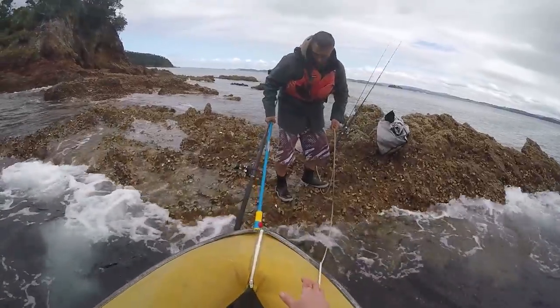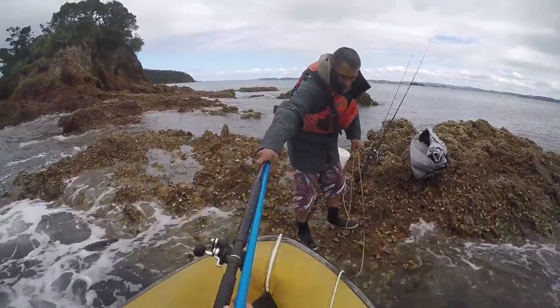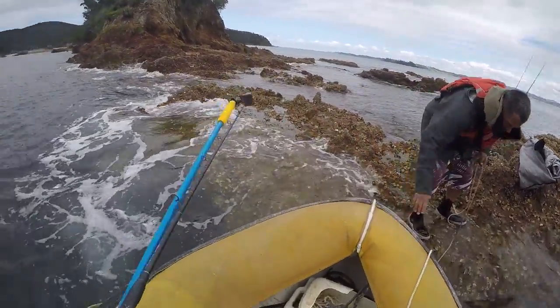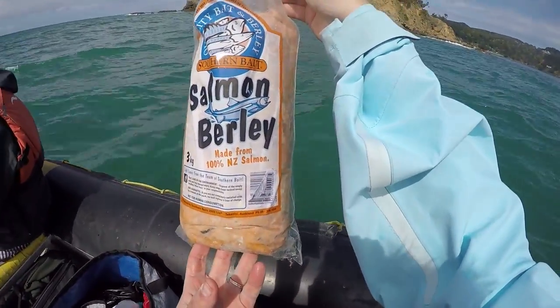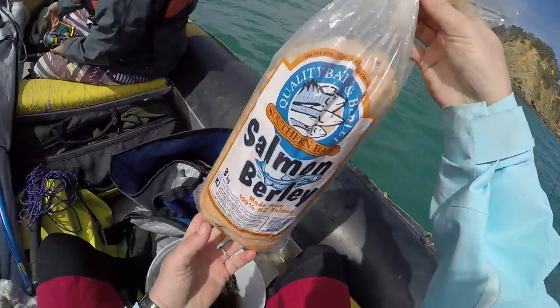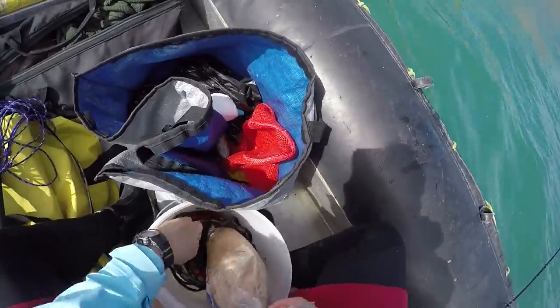The tide was rising and so was the swell, so we pushed off and went to do some channel fishing. Burley is so important when bait fishing, and salmon burley is one of my favourite types of burley because it has such a high oil content and is highly visible when released in the water.